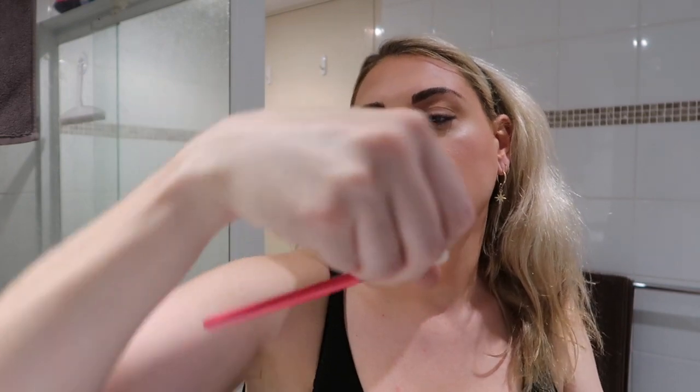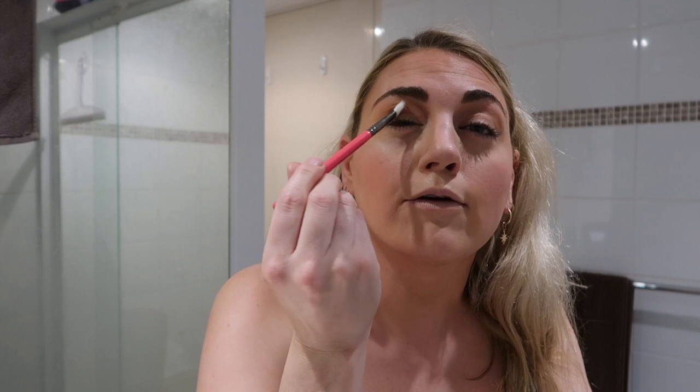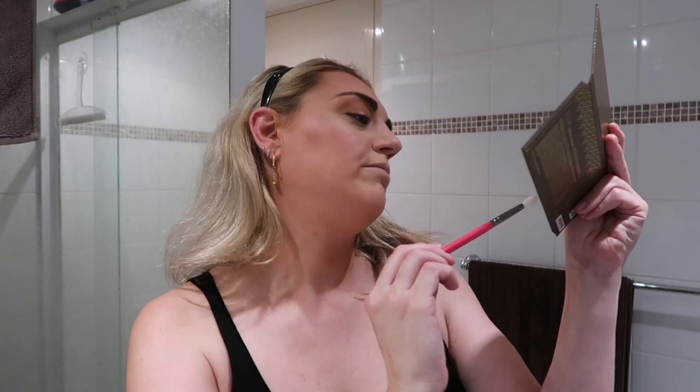But now we're gonna hop into this Zoeva Luxe Soft Definer brush, and we're gonna keep it in the crease, just kind of keep it in that outer third. We're gonna pop into Freshly Toasted, this one right here, and oh, don't need a lot there, but just gonna pack it on in that corner and kind of V it.